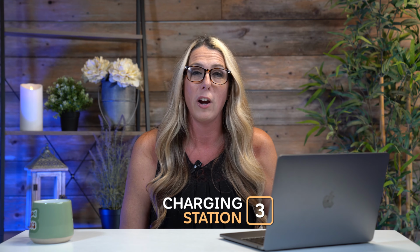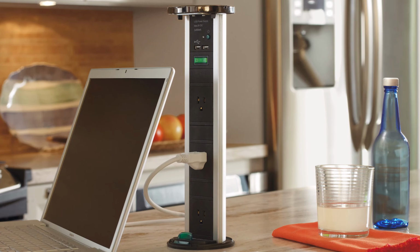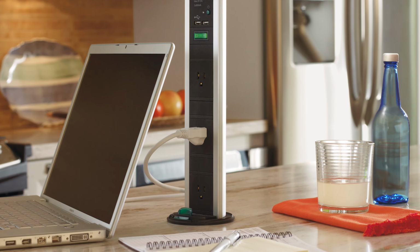And the third thing is definitely a great thing because right now we all have charging that we need. We have phones, laptops, all of that. So incorporating a charging station into a drawer or somewhere that's hidden is really great.